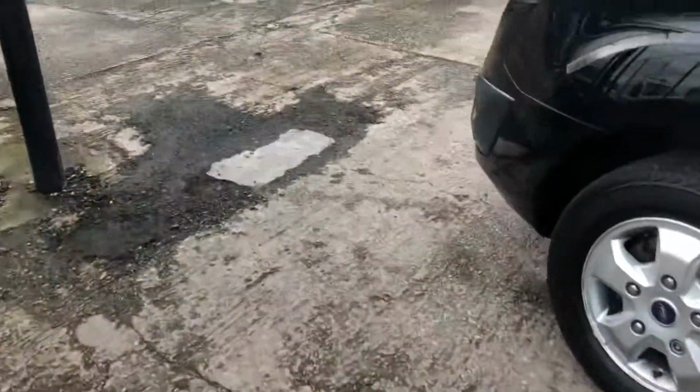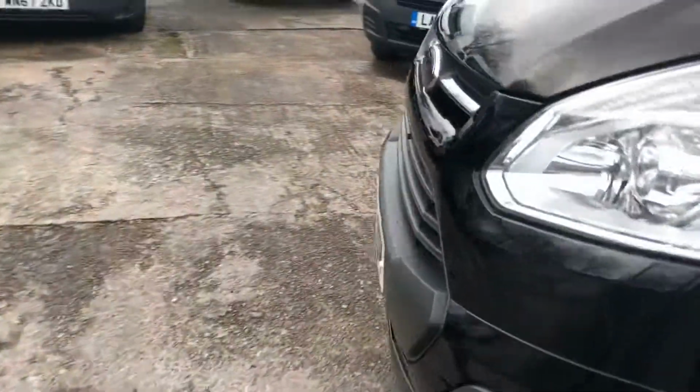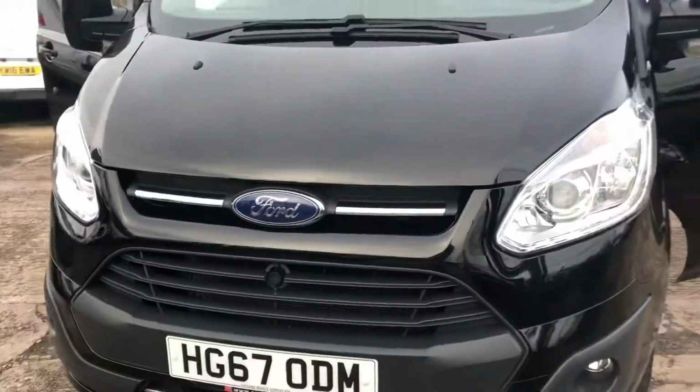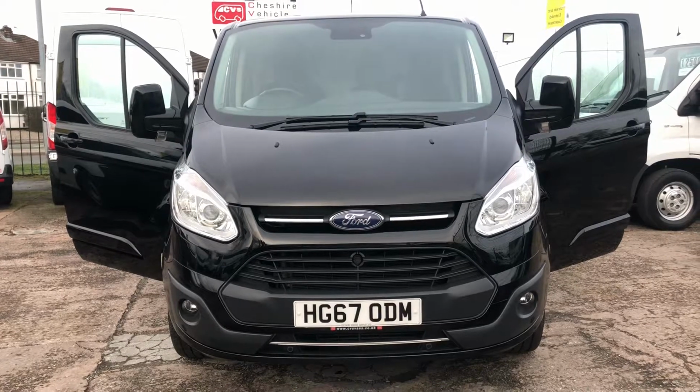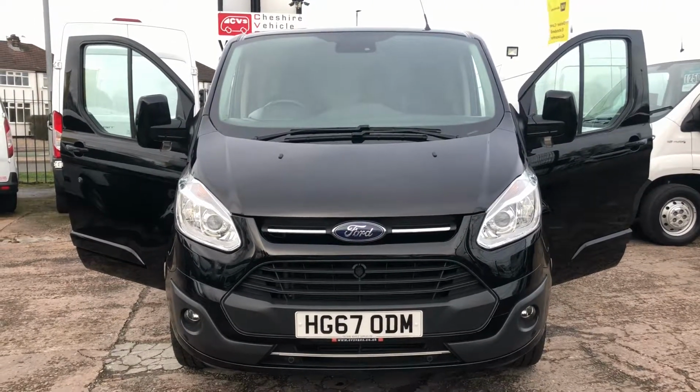the moment. We do take part exchange vehicles, so if you've got a vehicle you'd like to swap in, let us have the details and we'll give you a competitive price for that. And we also have some really great flexible finance deals available.